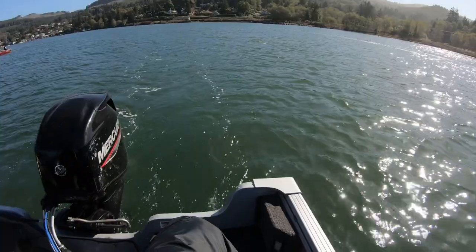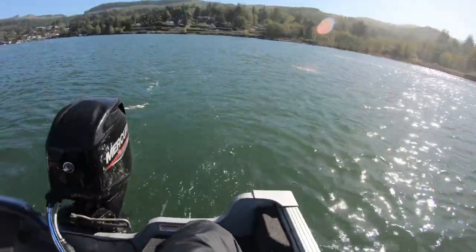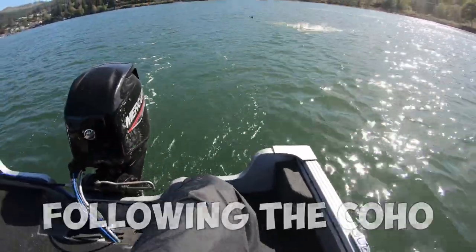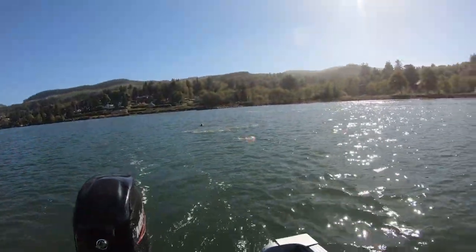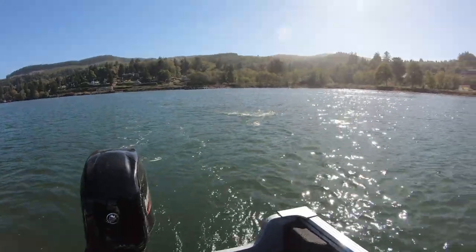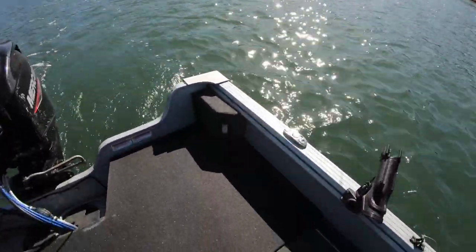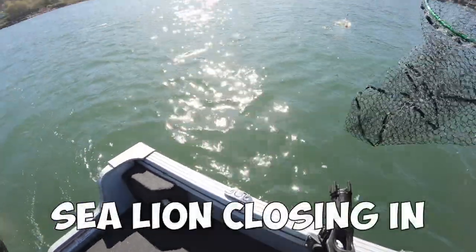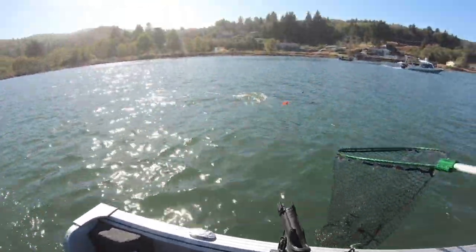You ready? Yeah. He may take off at any second here. He may take off. Oh, shit. Oh, we're working on it. You ready? Oh, sea lion sees him. It's a dark fish.